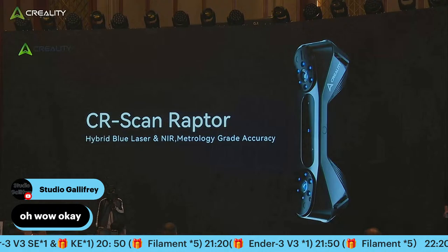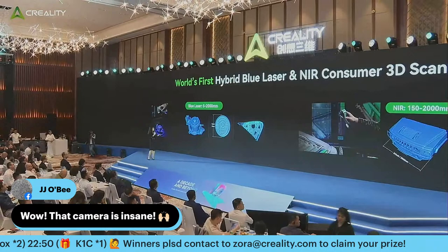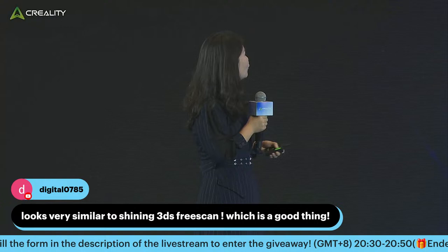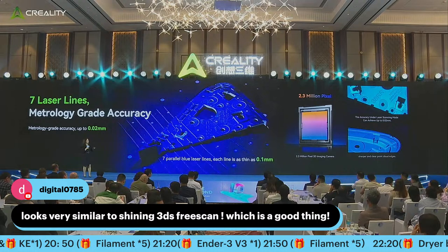Yes, it is the world's first hybrid blue laser and NIR consumer 3D scanner. So it features the blue laser technology, which can scan objects from 5 millimeter cube to 2 meters cube, and NIR from 150 millimeter cube to 2 meters cube. Under blue laser line mode, there are 7 laser lines, metrology grade accuracy, up to 0.02 millimeter, and the 7 parallel blue laser lines, each line is as thin as 0.1 millimeter. This is also the technology that industrial 3D scanners use.